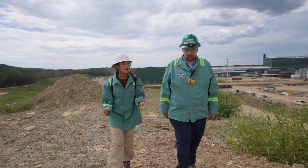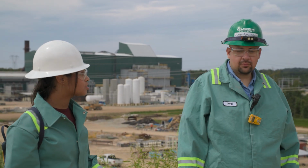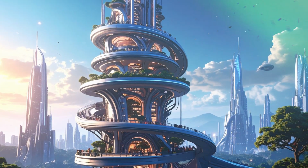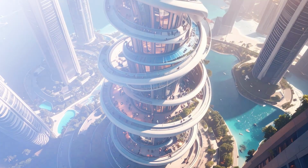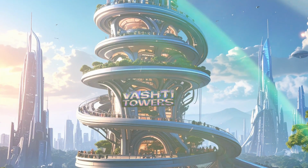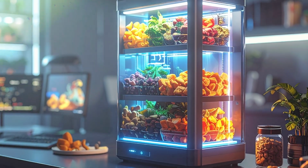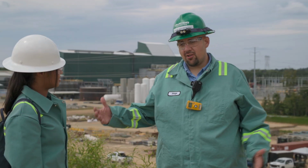Okay, so what about the future? Like 100 years from now, what will AI allow us to create? I'm dreaming of a super tall skyscraper that spirals all the way to the top with a huge slide. Is that possible? Anything is possible if you have the correct tools and the correct AI. What if we added a snack dispenser in case I forgot lunch? We can even do that too. Make sure you're not hungry.